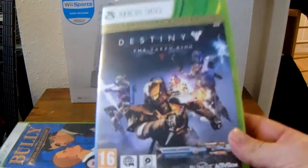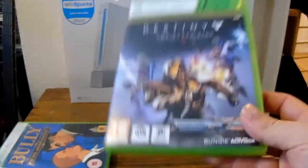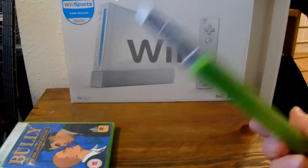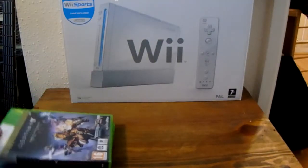Picked up the vanilla version of Destiny because this had no DLC or anything in it. It is a Taken King box, but it's just the normal version. Not a fan of it. I got it on the Xbox One, but need it for the completion of the collection, so grabbed it.